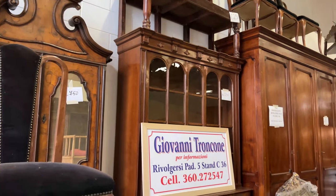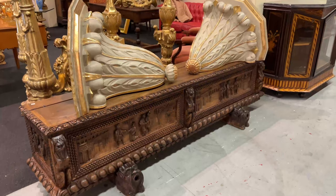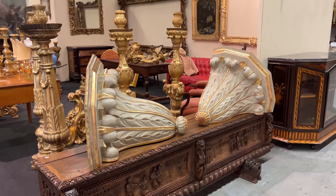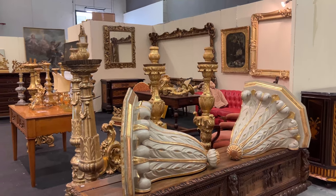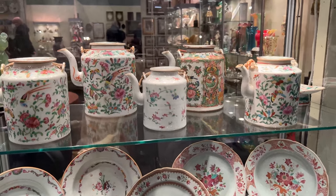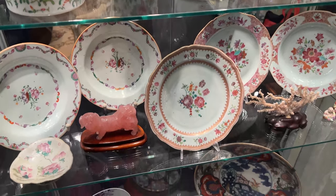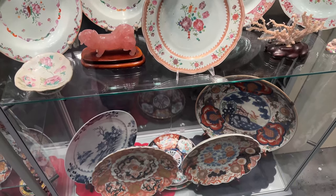There's so much. But it's really easy to see. And $500 for that table. Oh, these are big shelves. These are so sweet with all the flowers.